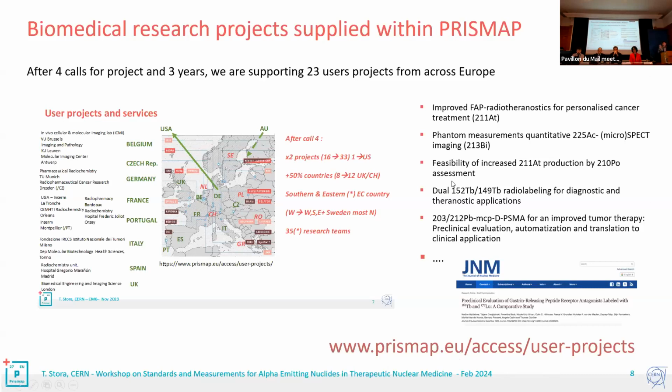We have at present quite a number of projects which are ongoing. Here I've listed the research groups which have submitted. It's not free from PRISMAP. PRISMAP is just providing the radionuclides, and those are the groups which are benefiting from that. Most are at an early qualification preclinical stage, but some are already at the translational stage. That means a very limited pilot trial. We are not speaking about clinical phase 1, 2, or 3. So we are just upstream, but getting to the clinics.